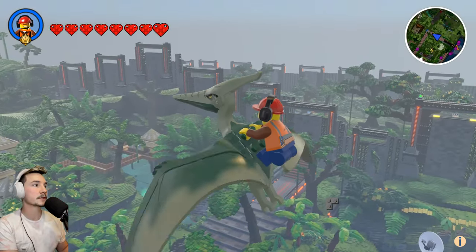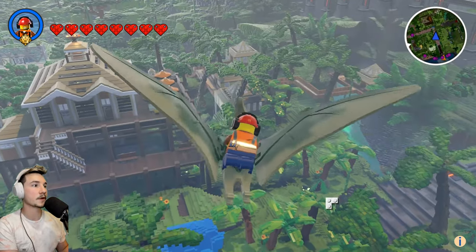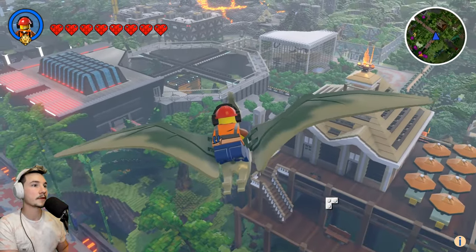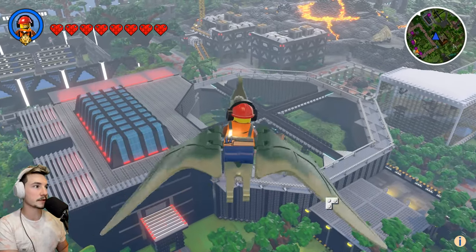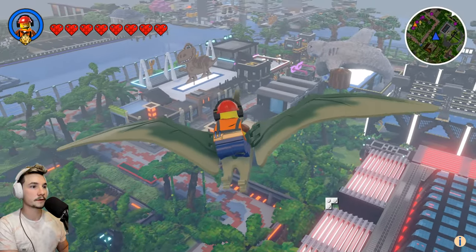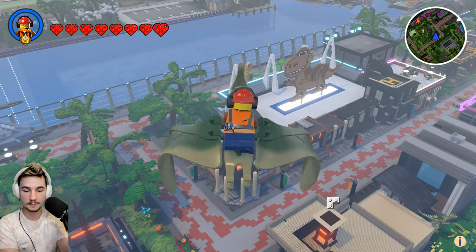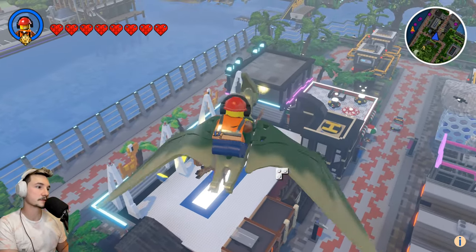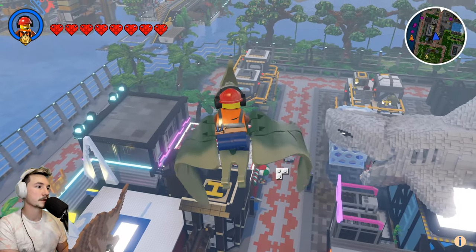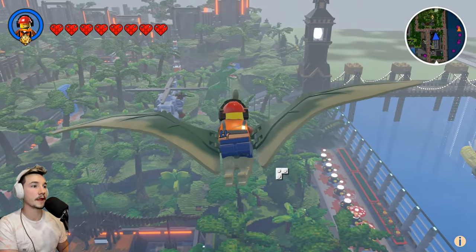And over here is Tyrannosaurus Rex Kingdom. That's the Safari Lodge restaurant and the Safari Lodge hotel. And then this is the Raptors Research Facility. Over here is Main Street. We got shops. We got restaurants. We got a giant T-Rex billboard. We got an arcade. We got a helicopter.